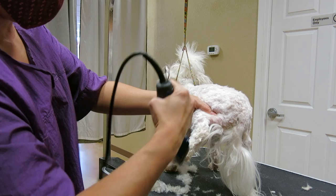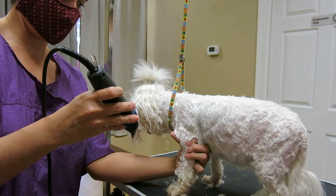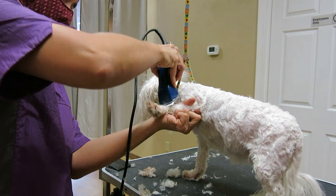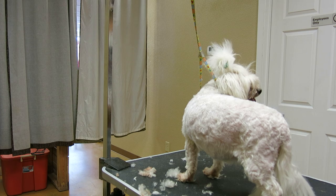I'm gonna push her back over in here. Let me see her paw here. Come on now. She's so short. Okay. I'm gonna come back and do her. Hi, baby. I'm gonna come down and do her pads first before we keep going.